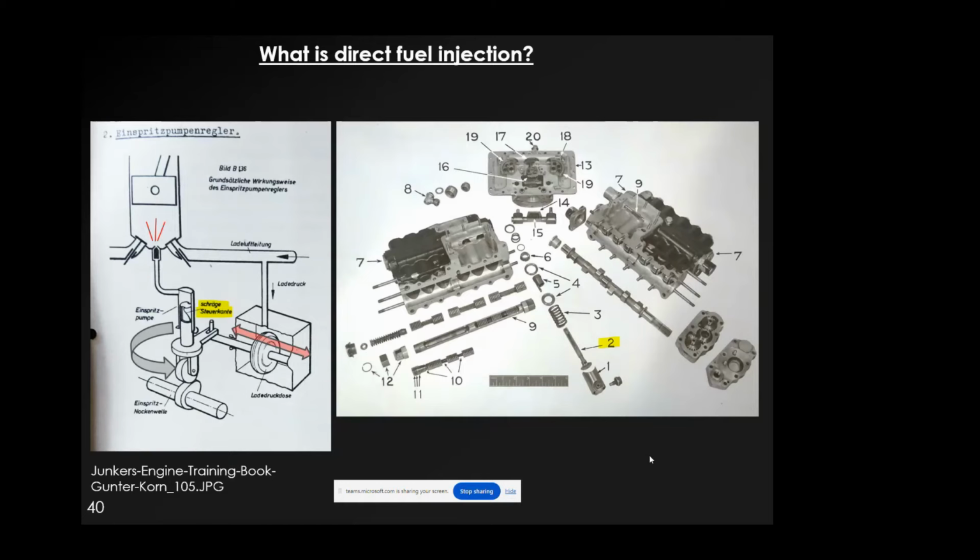And that engine was taken down to Rolls-Royce and tested within a few days. And Rolls-Royce were forced to admit that it was actually really jolly good. So the direct injection system, it's pretty complicated. But conceptually, it's actually not that complicated.